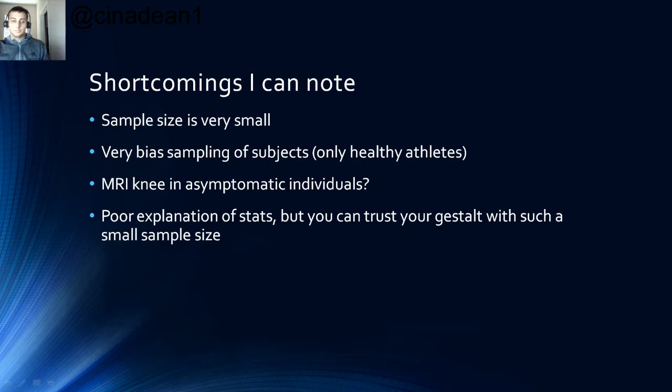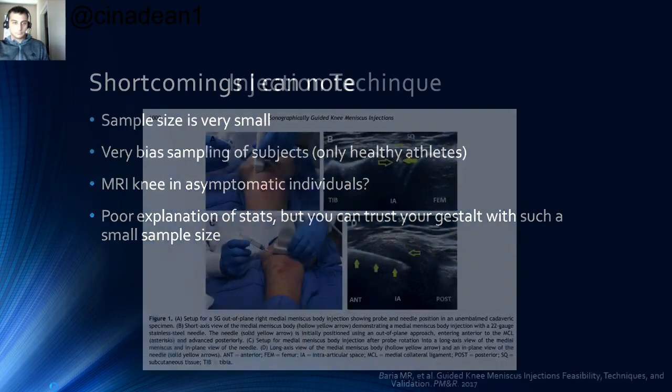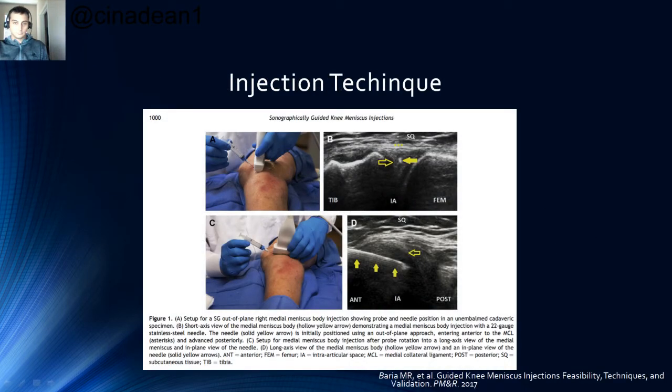Okay. So to summarize, if you go to the next slide, when you do go to your doctor, if you're going to get PRP, they're going to hopefully use an ultrasound. And this slide just kind of shows the ultrasound technique so that they can make sure they're actually injecting right into the right part of the meniscus.